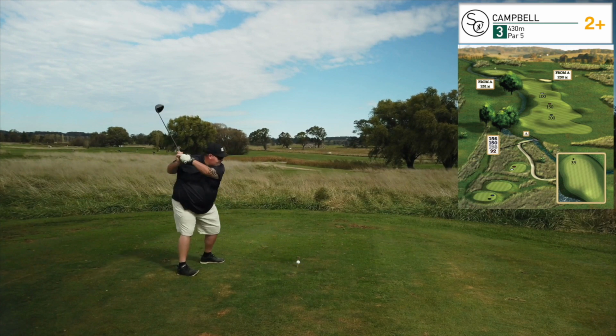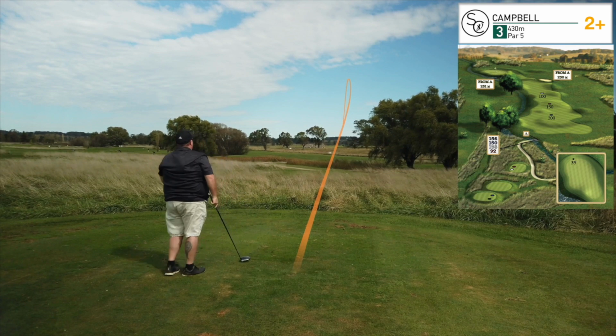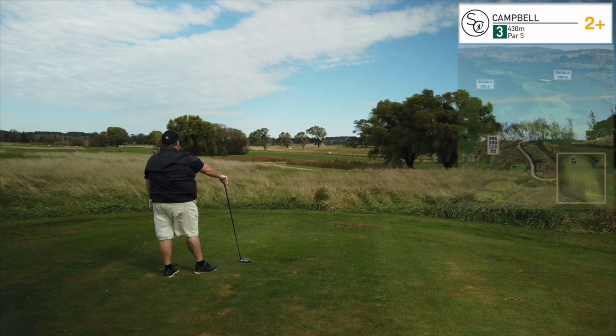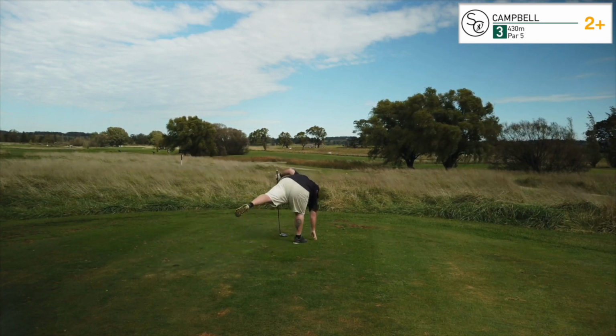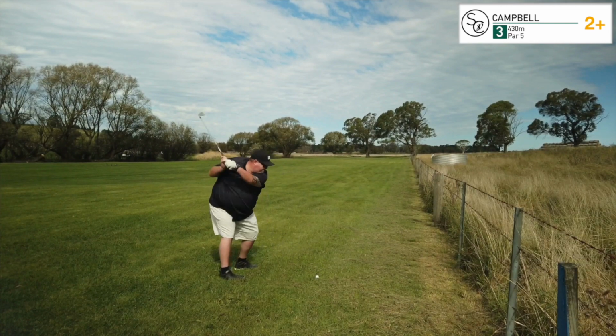We move to the par 5 third. It's only 430 metres this hole, but again a bit of a blocky tee shot. Missed it out to the right there. Lucky to not go over the fence out of bounds. Probably 1.5 metres, 2 metres there from going out of bounds.